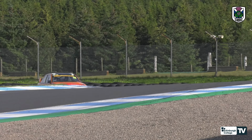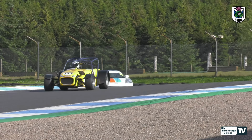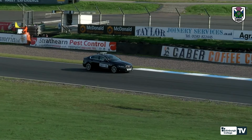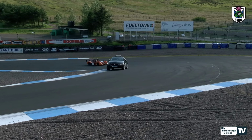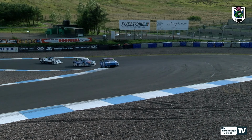And who do we have? Well, there's Forrest. He's currently fourth on the road, sorry. Can Andy Forrest catch up with Greg MacArthur? A couple of Radicals battling at Knockhill. Well, that'll go back to the days of the Celtic Cup when the Radicals were at Knockhill and all over Europe. Here we go, MacArthur. Look at the lead he's managed to hold there.